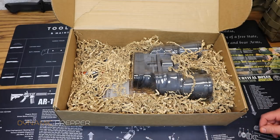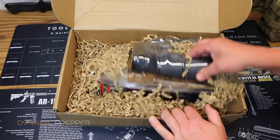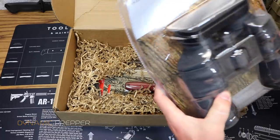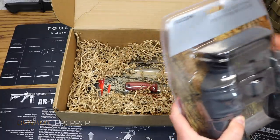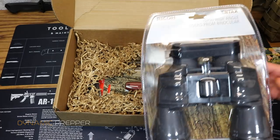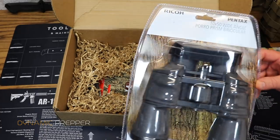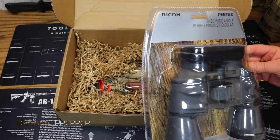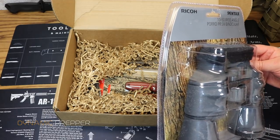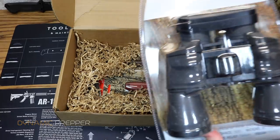All right, so this is a binoculars box, and so obviously we have a set of binoculars here. Let's take a look at these. Look at this. Ooh, from Pentax. I used to have a camera from Pentax a very long time ago, back when you used to have to develop film using chemicals and stuff like that in dark rooms, something which is a long lost art these days. This is a 10 by 50 wide angle prism binocular. Look at that. An awesome set of binoculars.